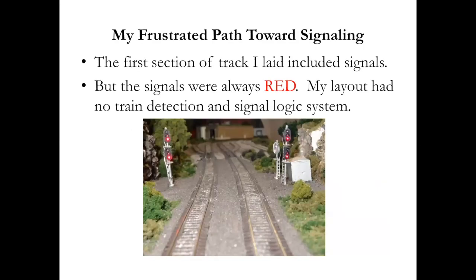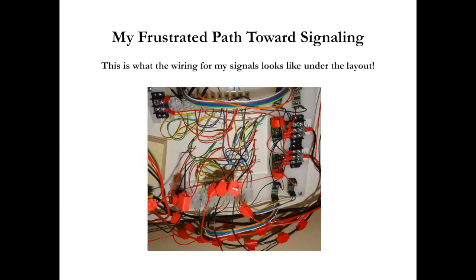I always expected that my model railroad layout would have signals that were generally prototypical. In fact, the first section of track that I ever installed had signals. They just didn't work. They were always red because my signal had no logical interface between my train detection devices and the signals. In fact, this is what the wiring for the signals looks like underneath the layout.